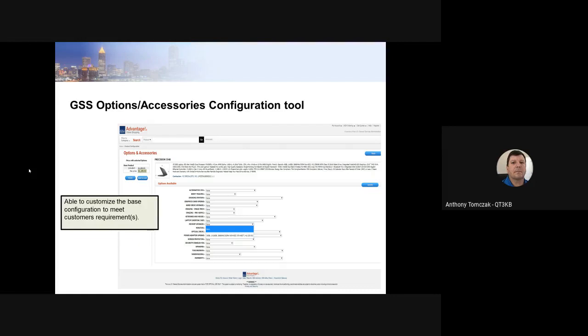So we can do an alternate CPU, we can do asset tagging, a docking station. I did a screenshot of one where you could upgrade from 8 gig of memory up to 16 gig, and the price is listed there. So if you were going to buy a low quantity of machines, and we generally use less than 15, and you had a government purchase card, you can technically build a customized machine that is GSS compliant, choose your options and accessories that you want, and check out with a credit card.